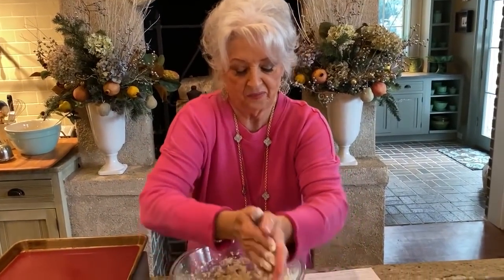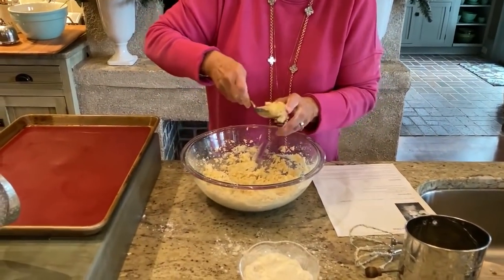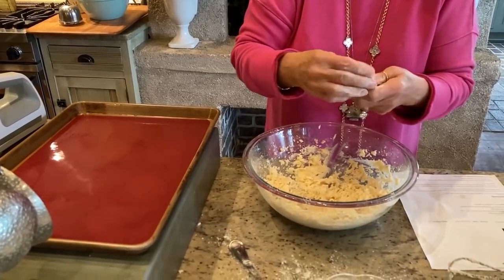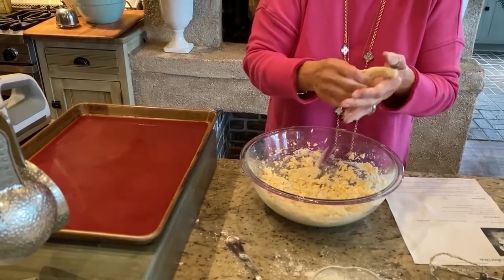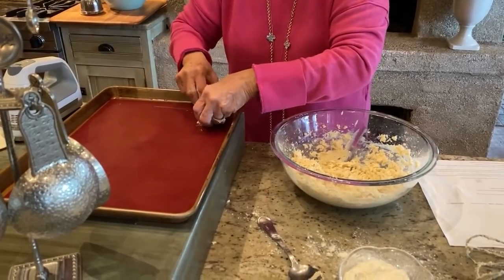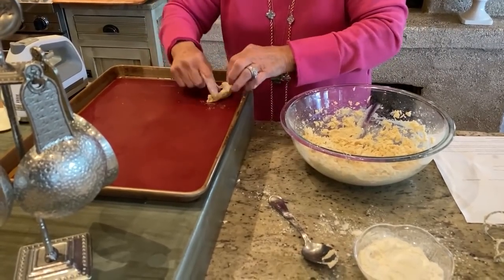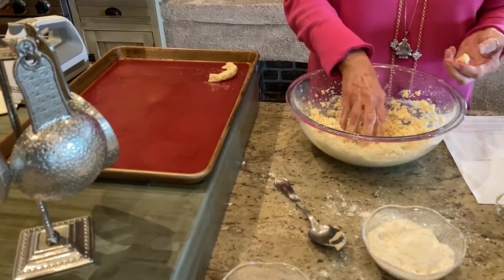All right. I'm gonna flour up my hands, and I'm gonna get about a tablespoon. Okay, I think maybe I got a little bit more than a tablespoon. So, Grandma called these sand tarts. I meant crescent sand tarts. So she always made hers. I still think that's a little big. So we're gonna shape them like a piece of the moon.